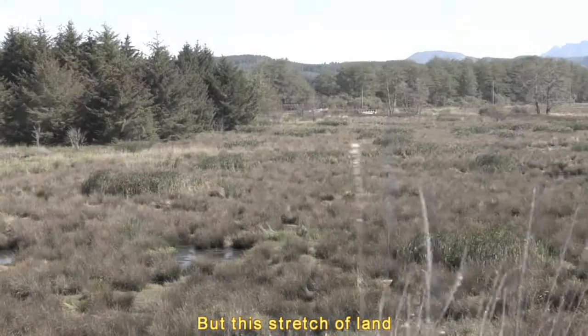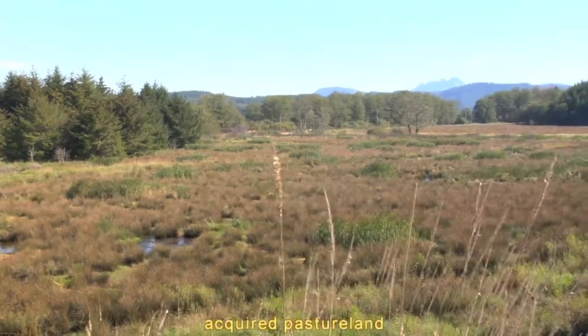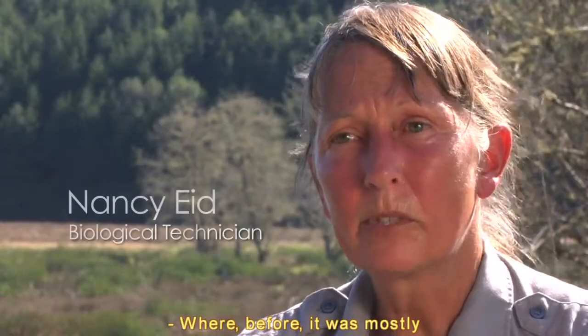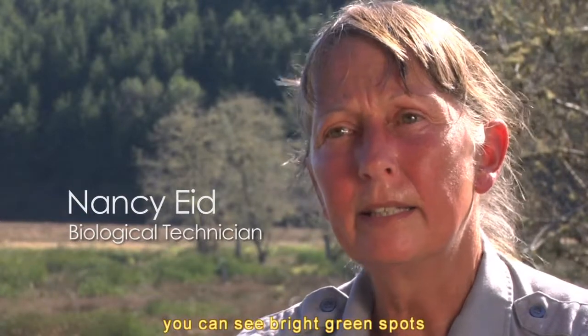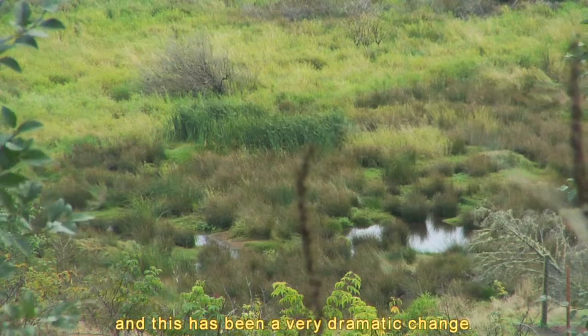But this stretch of land just off Fort Clatsop Road got a second chance when the Park Service acquired pasture land and removed the tide gate and replaced it with a bridge. Where before it was mostly non-native grasses and rush, now looking out over the wetland you can see bright green spots of cattail and bulrush coming in, and this has been a very dramatic change.